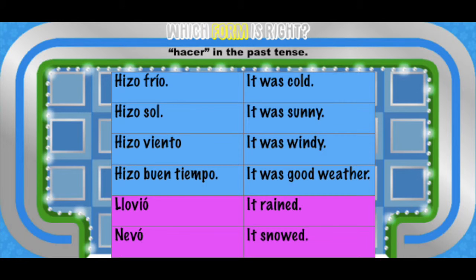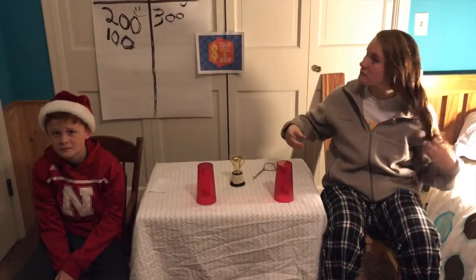All right, when talking about the weather in the past tense, you must use hacer in the él, ella, usted form, which is hizo. So to say it was cold, you would say hizo frío, or to say it was windy, you would say hizo viento. But don't forget the two irregular forms when you are talking about the weather. The two oddballs are it rained, which is llovió, and it snowed, which is nevó. Now do you understand how to say weather in the past tense?